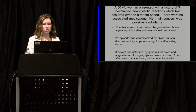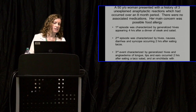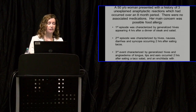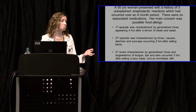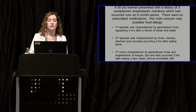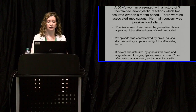The first episode was more mild, just diffuse head-to-toe hives, about 4 hours after eating a dinner of steak and salad. The next episode, a couple months later, was more severe. She had hives, nausea, diarrhea, and syncope 2 hours after eating tacos. Whenever I hear syncope in an allergic reaction history, that's concerning to me. It tells me your anaphylaxis was severe enough that you became shocky and dropped your blood pressure. The third event had, again, head-to-toe hives and swelling of the tongue, lips and ears, 2 hours after eating a taco salad and an enchilada with cheese sauce.